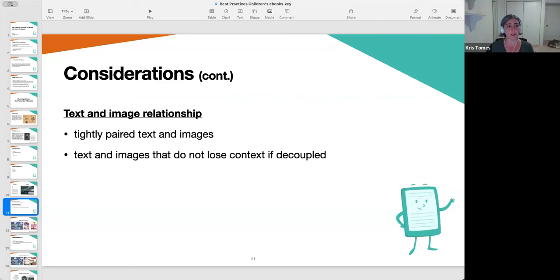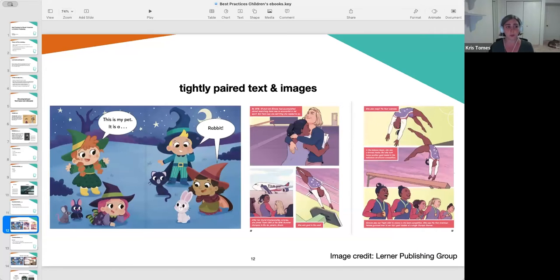Another consideration is the text and image relationship. Are the text and images tightly paired, and is retaining their physical placement necessary to understanding the context, or would there not be a context lost if the images and the text were decoupled? Here on the left is a picture book where dialogue is placed in speech bubbles that point to the character speaking. If the image and text were unpaired and experienced in a linear format, like it would be in a reflowable EPUB, that context would be lost and you wouldn't know who is speaking.